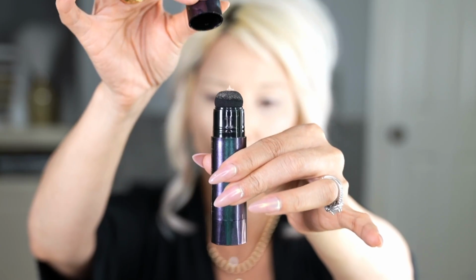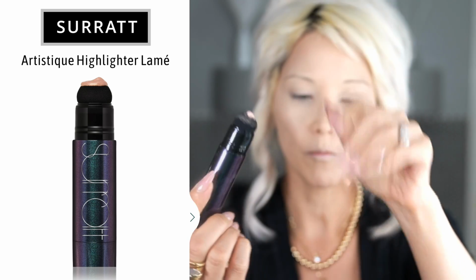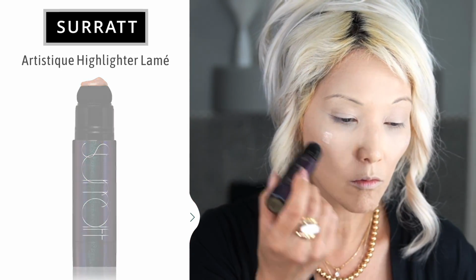So I was testing out the new Surratt highlighters, you guys. I am so impressed by these highlighters. Oh my gosh. I'm going to do a whole separate video on them, but I wanted to show you a little quick sneak peek of them. They are so beautiful. They really give you this gorgeous glow to the skin.